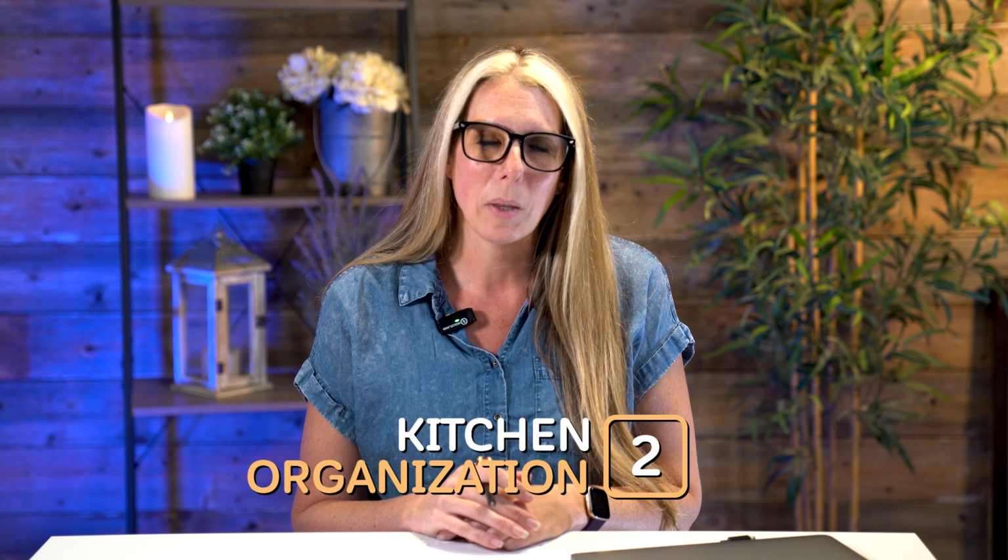Number two, let's talk about kitchen organization. The kitchen is one of those places, even in my own home, when it comes to organization, that drives me absolutely insane when there's things everywhere, especially the pantry. Especially if you have kids like me, the pantry is one of those places that you clean it and 24 hours to 48 hours later, it's quite a disaster again.